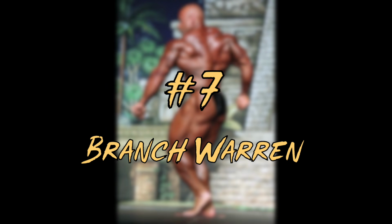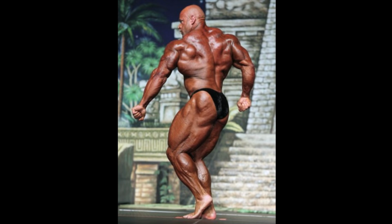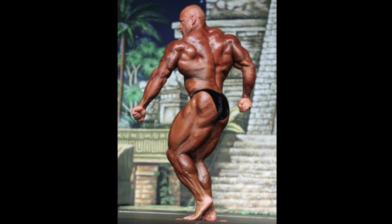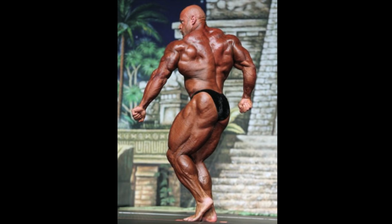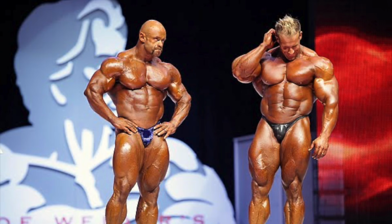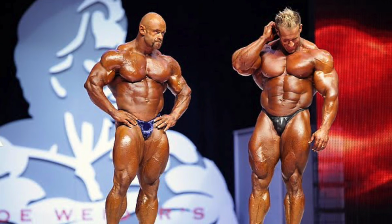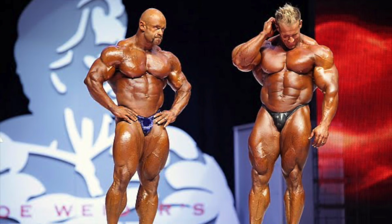Branch Warren checks in at number 7. Branch may just be the only bodybuilder that graced all 3 leg-related lists for quads, hamstrings, and now calves, so he's certainly got to be mentioned in the best legs ever discussion. And while nobody's denying that he absolutely earned that comeback victory in 2009, Jay is frankly being outmatched below the knee here by Branch. Just more evidence for why he was omitted.